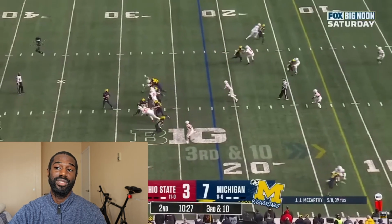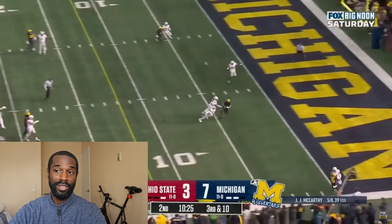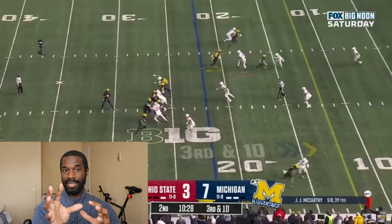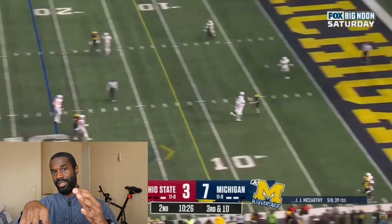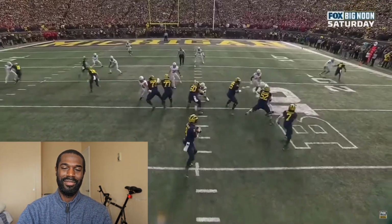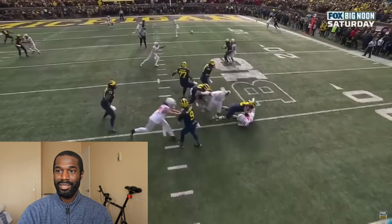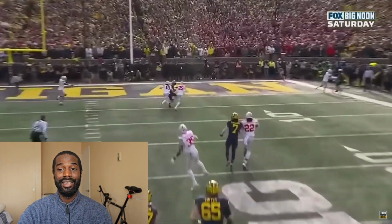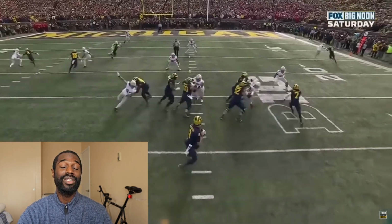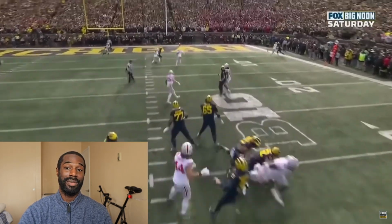McCarthy throws this ball into that window. The DB's right behind the receiver. And then that safety or linebacker is right underneath that receiver. So that ball has to go right here. Just right on top of that. And this ball is kind of on a line, that's what makes this play ill-advised. If you're going to throw this ball, you've got to put some air on it, or you should.